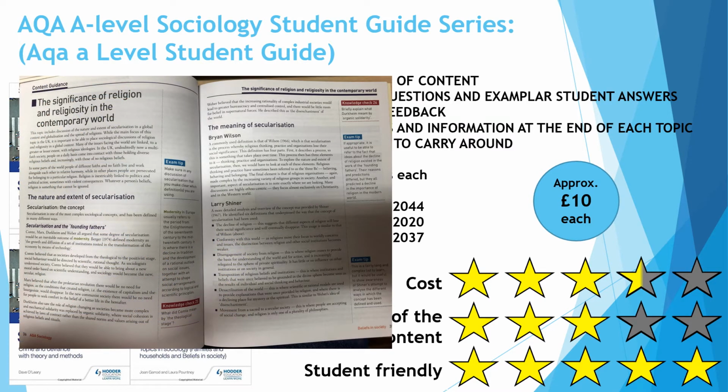Just to show you a little summary of the content, what I mean in terms of those short summaries: bits of information, quite small and concise, really good as consolidation and recapping, with examiner tips throughout.